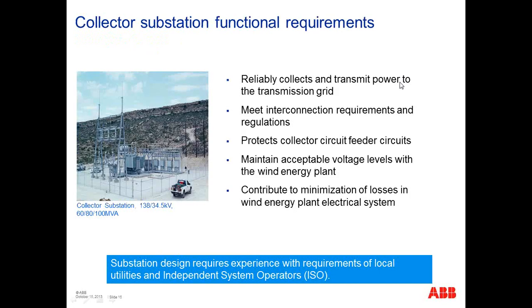When it comes to the collector system, you're dealing with very, very expensive equipment. You're looking at the transformer, the turbines, and the power transformer, which is part of the collector substation. These items will be very expensive, and so looking at the collector substation, which basically protects the feeder circuits, maintains the acceptable voltage levels, and really gets the power to the grid.